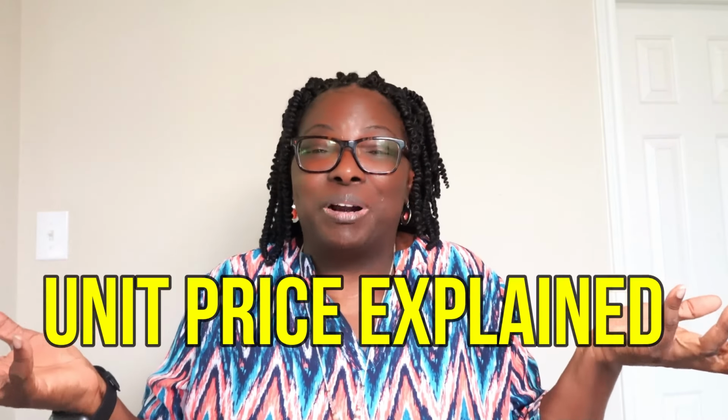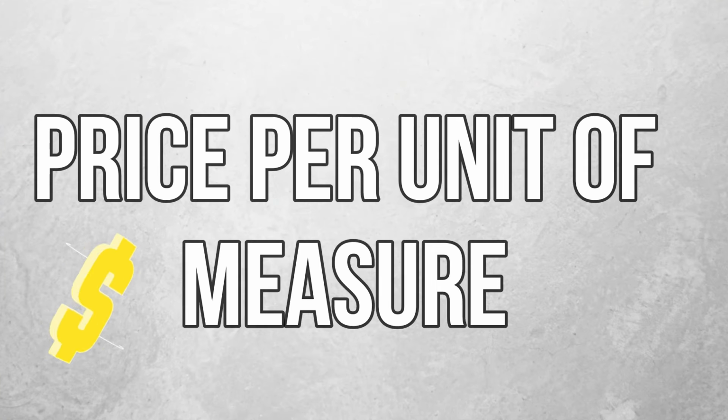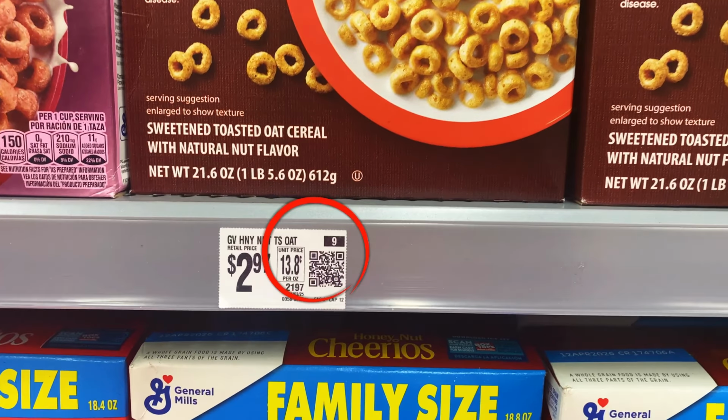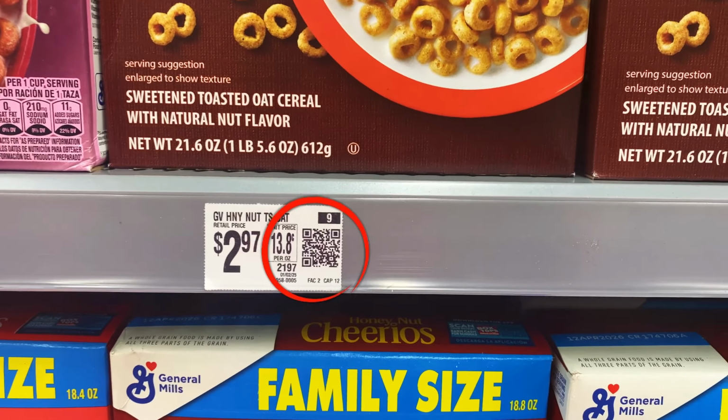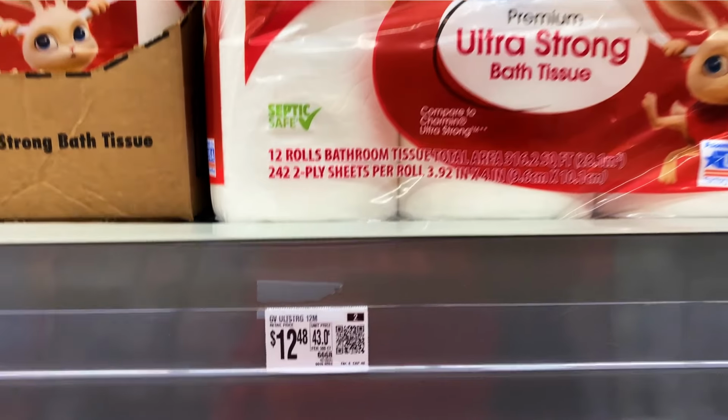What is a unit price and why should we even be concerned about it? Well, first of all, a unit price is the price per unit of measure. It tells you how much you're paying for 1 ounce, 1 pound, 1 item, so you can see which one is the better deal. And you can find the unit price on the shelf tag in small print right next to the price, which is in bold print. It'll say something like 6.6 cents per ounce or 43 cents per 100 sheets, something to that effect.